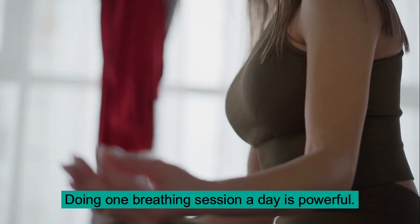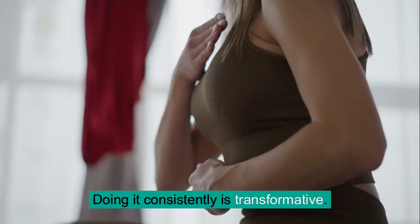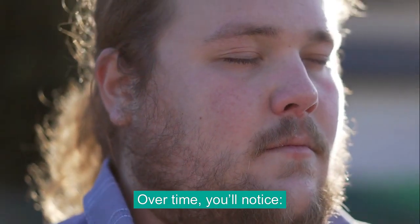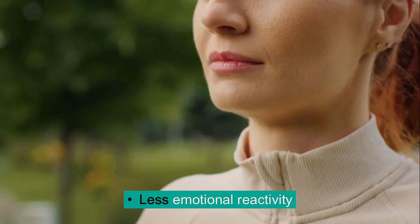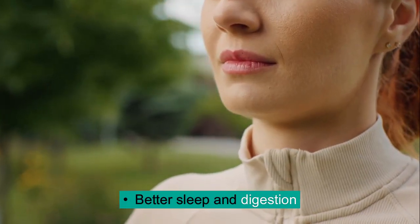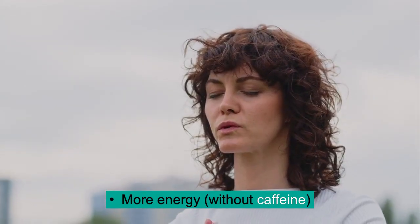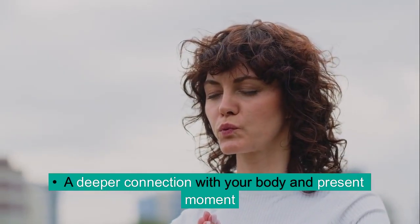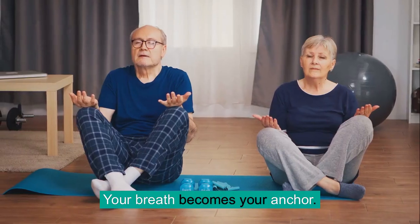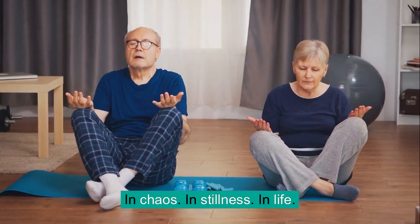Long-term benefits of daily breathwork. Doing one breathing session a day is powerful. Doing it consistently is transformative. Over time, you'll notice improved focus and attention span, less emotional reactivity, better sleep and digestion, more energy without caffeine, a deeper connection with your body and present moment. Your breath becomes your anchor, in chaos, in stillness, in life.